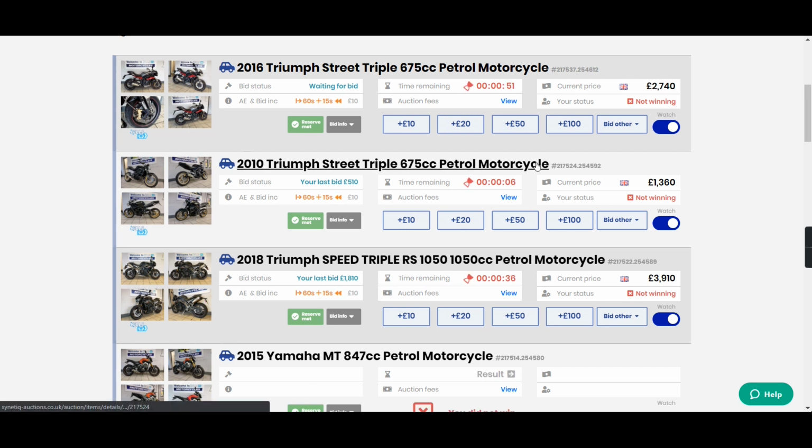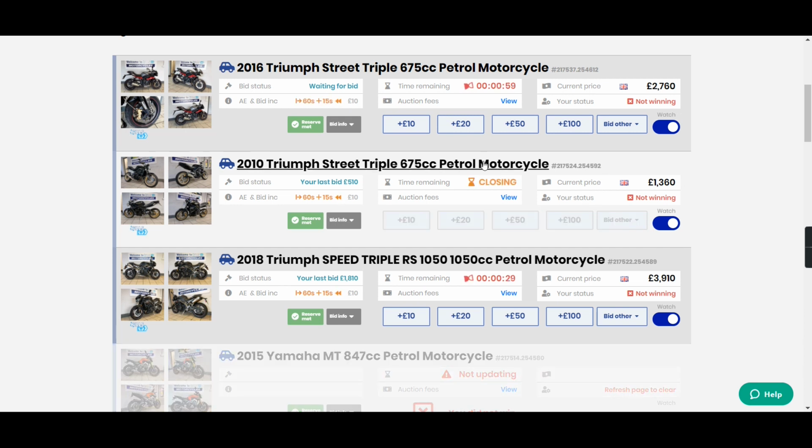8 seconds left on the Black Street Triple 675. Now, as I said, that's going to be 2 grand by the time it's fixed. Is it going to get anybody else? No, it's bit. That's a good price.